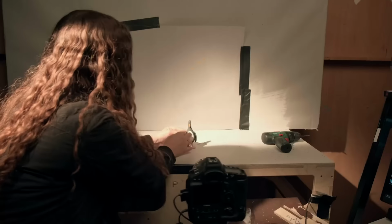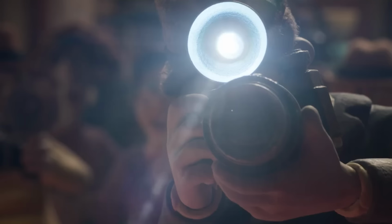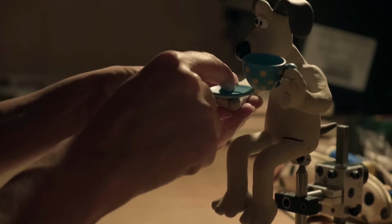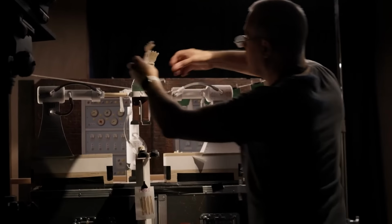I'm kind of split, to be honest, when it comes to viewing behind the scenes footage before the film is released. But in this instance, I think the large majority has been seen in the trailer. It's a brief selection of clips that hopefully I've been able to shed some light on, and you can see how Aardman's stop motion process works.